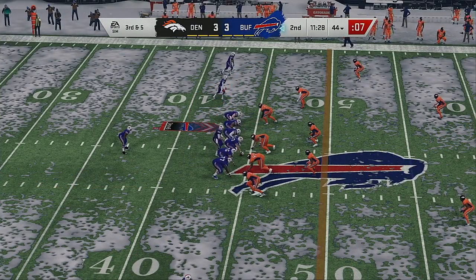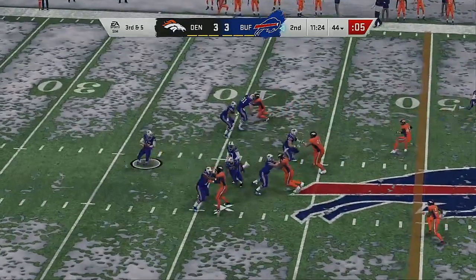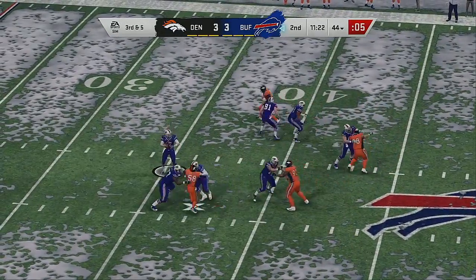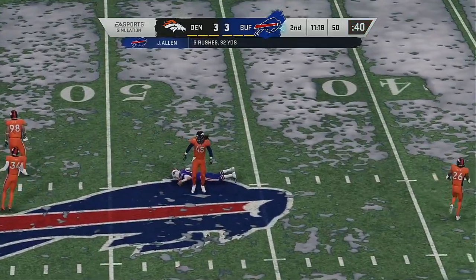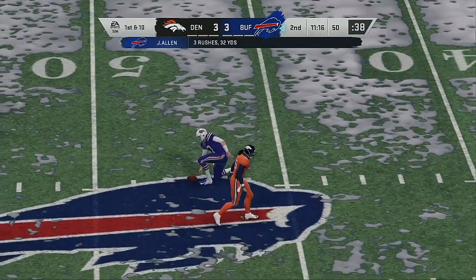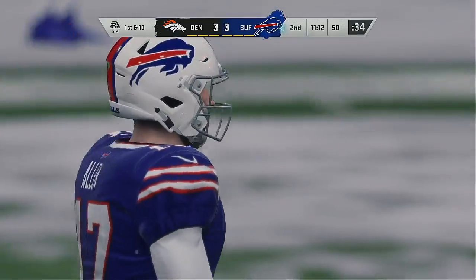The Bills on third down. They've hit it 50%, 3 of 6 to this point. This will be 3rd and 5. He may try and run for this. Josh Allen, very athletic at 6'5", showing the versatility, picking up the first on the scramble.